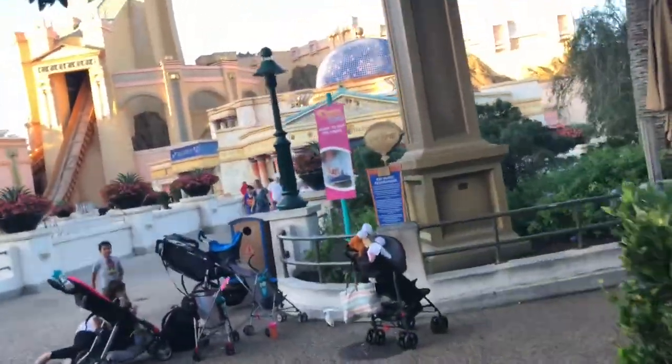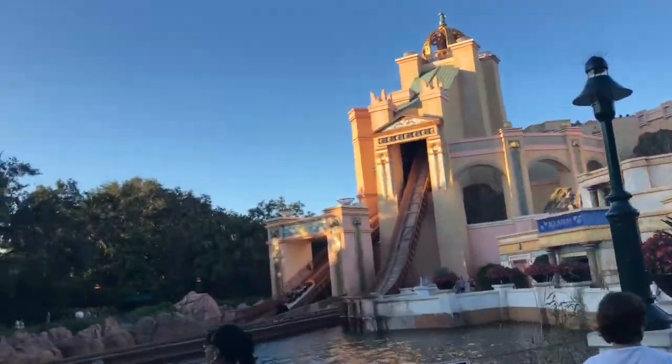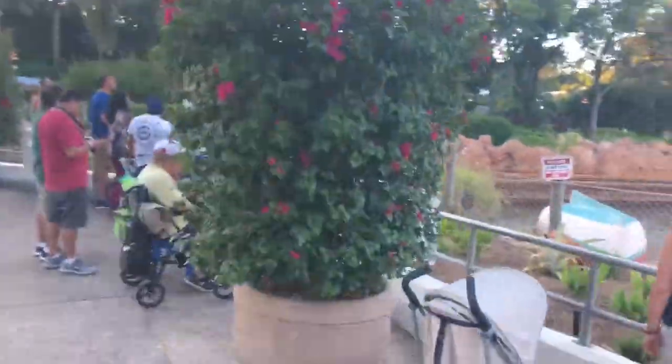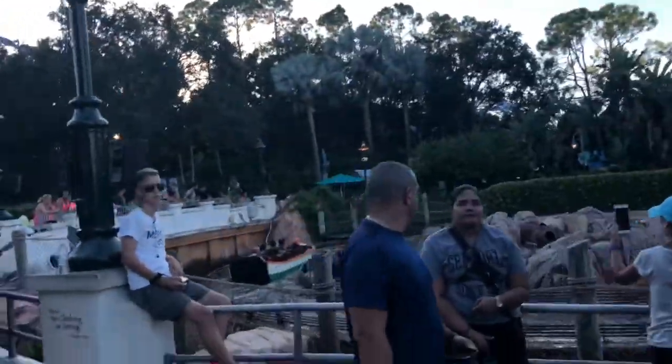So my plan is by 8:15, go on Journey to Atlantis. That's my plan. I feel like the line will be shorter then. Let's see, let me check the line because I can probably tell. Right now it's a 55 minute line. No, it's 35 minutes. Never mind. So that's not too bad. So yeah, it'll probably be shorter by 8:15, so that's when I'll ride it. Or maybe later, towards nighttime, because this ride rocks at night. I love that soundtrack Journey to Atlantis has as well.